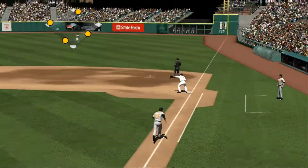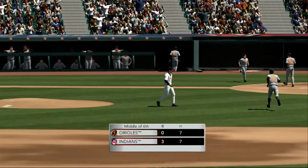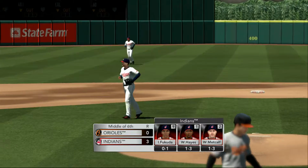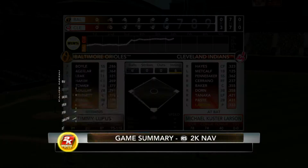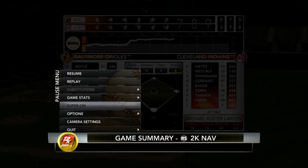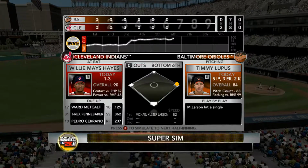Number 98. Throws to first in time. That's 3 down, so they can't push across any runs. They've been shut out through the first 6. It's still a shutout here in Cleveland. Larson is the batter. Now, he'll lead off the bottom half of the 6th.